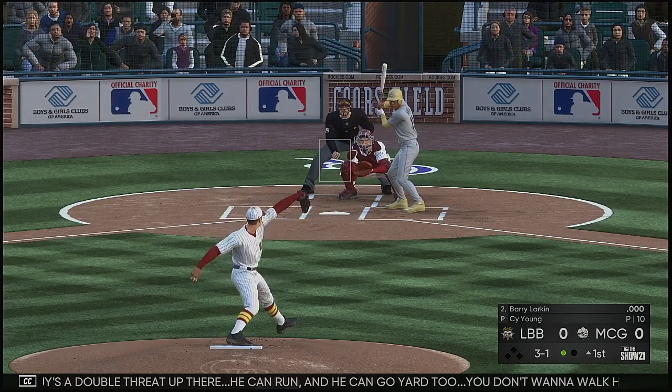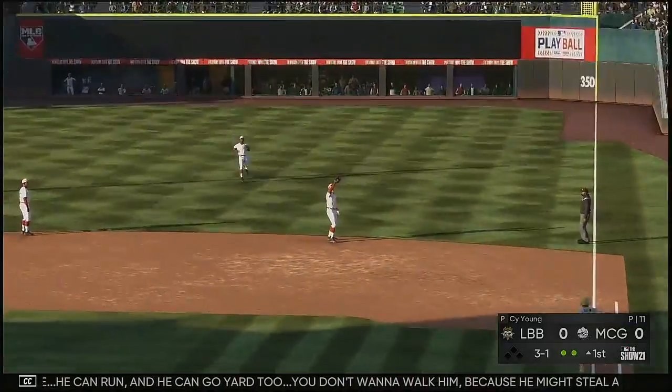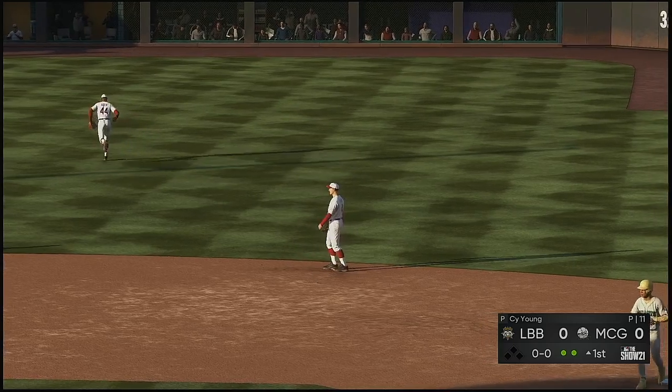You don't want to walk him because he might steal a base on you, but you don't want to groove a fastball either because he could take you out of the yard. And this is taken in for the second out.